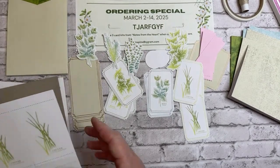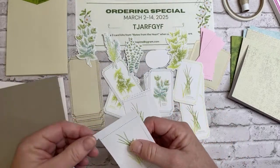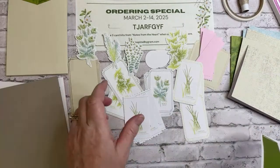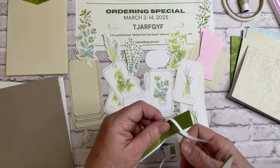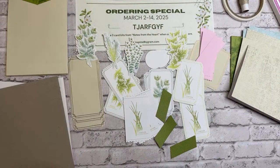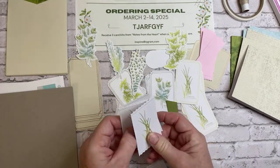Okay, now, oh, we got some more of these. These are a little different. So right now I'm just kind of piling up all the die cuts so I don't even know what I'm going to be using on the cards. So I just need to get this sorted out first, and then I'll make one of each. All right, so that I think is all the die cuts. So we'll have to put these in piles now.